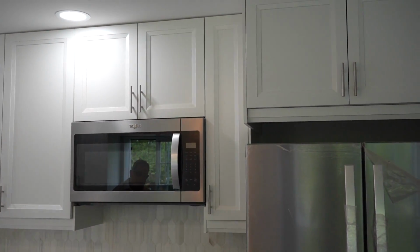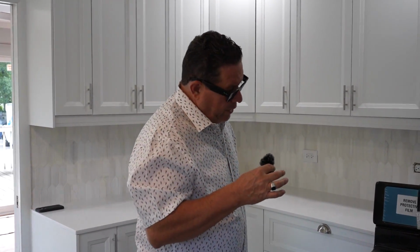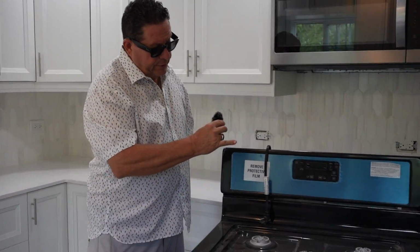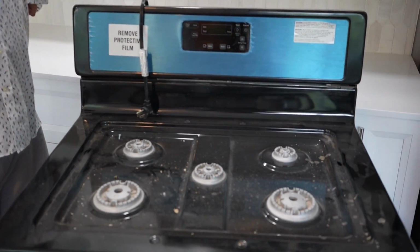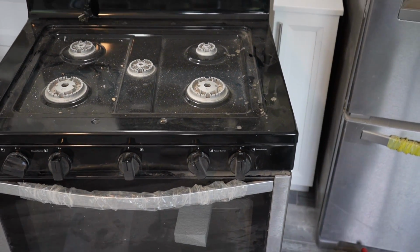Now we also bring in the microwave and the stainless steel package of appliances, as you can see here. Again, they haven't cleaned this, but it will be cleaned today. This is unnecessary, as I talked about last time. This is one of the things that really upset me.